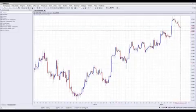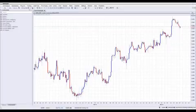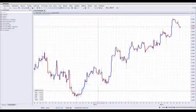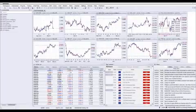So just be careful. Like I said, if you are going to short it on these retracements, have a tight stop loss. I would actually recommend that you didn't, that you actually bought the retracements, because you'd have a better percentage play in your favor. So that's the GBP USD.